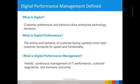But we've brushed off the old term and given it some new life and new meaning. And this is really how Intellix sees the word digital. Customer preferences and behavior drive enterprise technology decisions. So digital begins with the customer, and the reason why we're talking about technology at all is because customers are driving organizations to improve and change the way they implement technology to meet customer preferences and behavior.